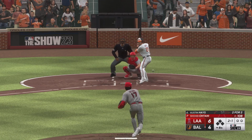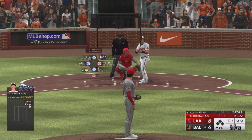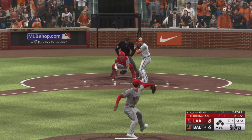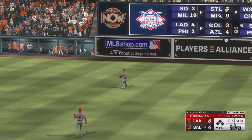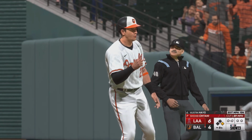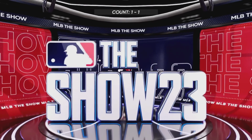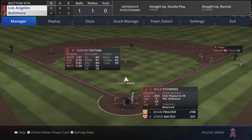Righty delivers. That one missed. 3-1. Lined, and that's a base hit. Clearly seeing the ball very well in this one. Showed a willingness to drive that pitch the opposite way. Didn't get jumpy, didn't try to pull the ball. He let it get deep, took the barrel.